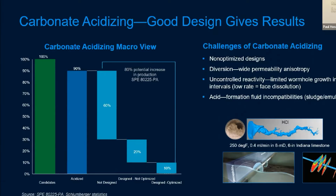So when we talk about carbonate wells, almost 90% of these wells are actually stimulated using acid stimulation. And this is quite simple because carbonate rocks react with hydrochloric acid. However, despite a large number of wells being stimulated using acid stimulation, we know from industry literature that as much as 60% of these stimulation treatments are not designed or engineered. Another 20% may have some type of design, but they're not optimized. And a small 10% of the wells are actually designed with a robust engineered approach to the stimulation treatment.